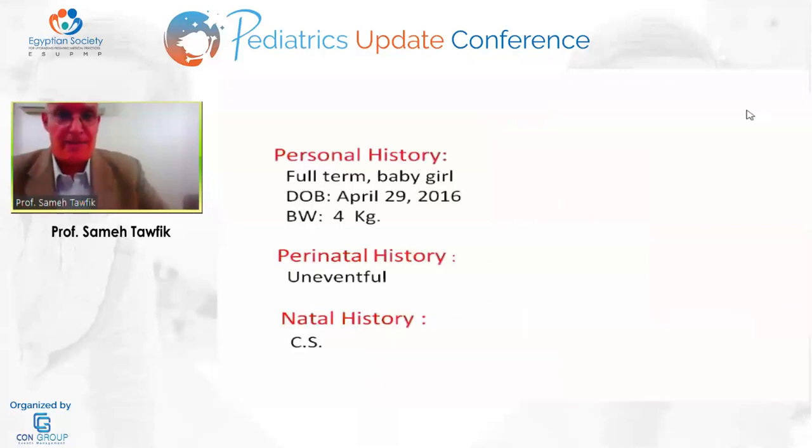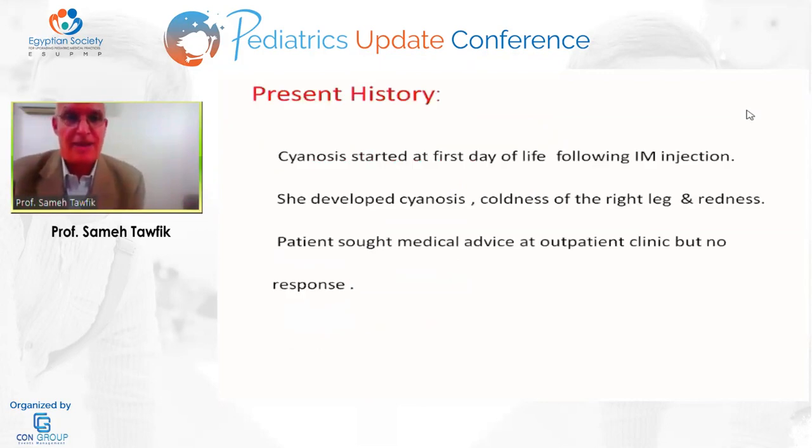Case number 3: a full-term baby girl, born in 2016, birth weight 4 kilograms, uneventful perinatal history, born by cesarean section. Cyanosis started on the first day of life following an IM injection. The baby developed cyanosis, coldness of the right leg, and redness. Patients sought medical advice in outpatient clinics, but there was no response.